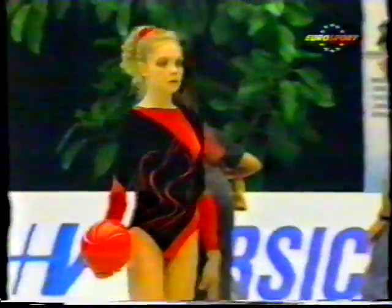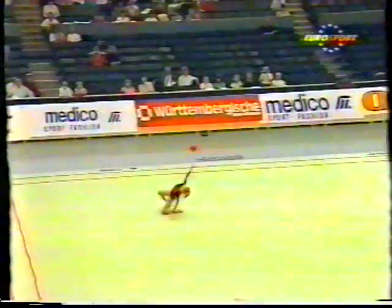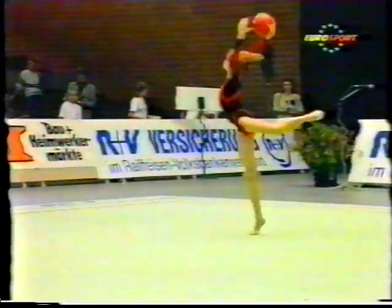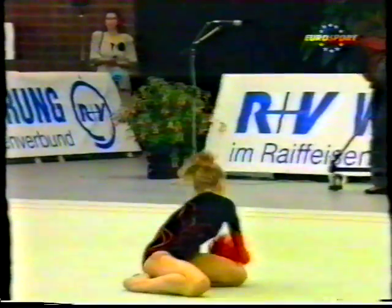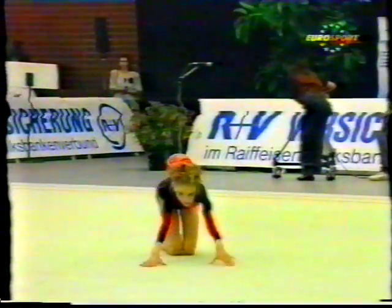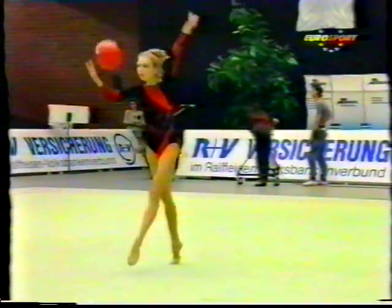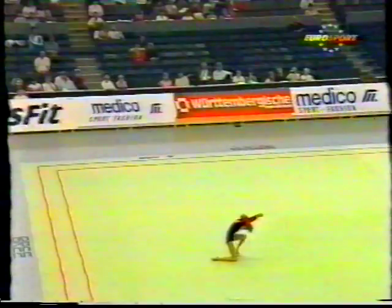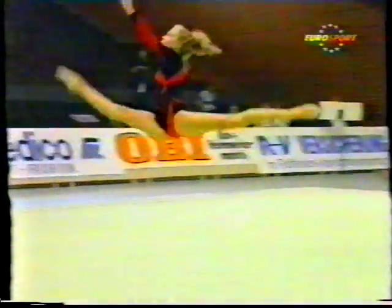And to her third piece of apparatus, the ball in a very striking leotard, Oksana Skaldina from the Soviet Union, and more agony for the Soviet coach. Enormous confidence. Very difficult catches and throws. It's not just doing them, it's making them look confident and artistic.